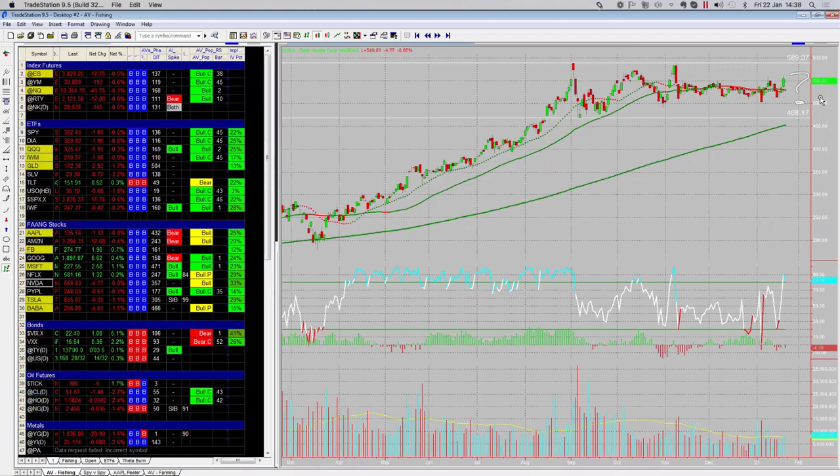We could call this a wedge. We could call it a flag. We could call it a triangle. We could draw a sloping. Don't worry about angled trend lines. Just mark off the boundary. There's the boundary. There's the low. There's the high. There's the low.